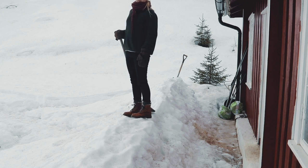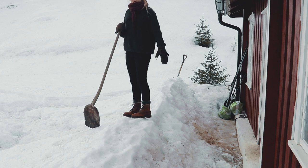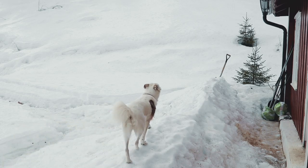Ivy! Come, come! Come jetzt! Come! Come, come, come! Bleib schön hier, du!